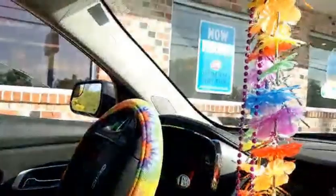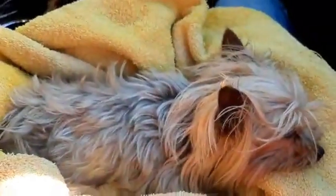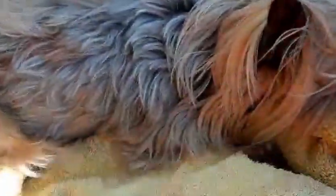Hey guys, so this is after surgery. We just stopped at Dairy Queen real quick on the way home. But so this is after surgery. She is very loopy and out of it. She usually hates car rides, but she's just been laying here completely still. She's just so loopy, and it kind of makes me a little sad. But I mean, it's a good thing because at least she's not in pain. This was a major surgery.